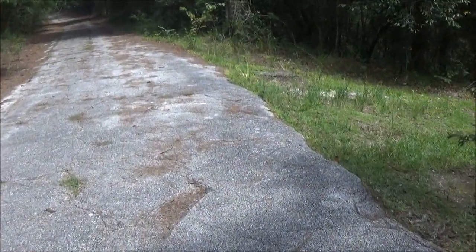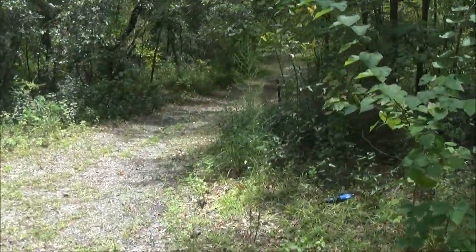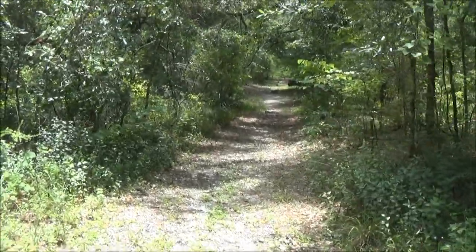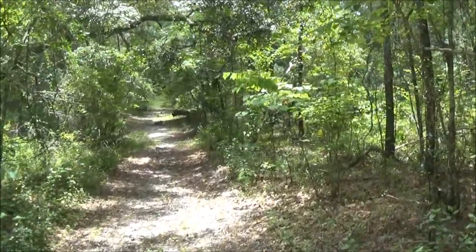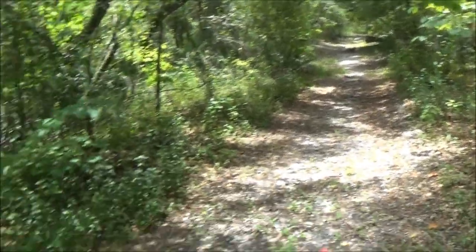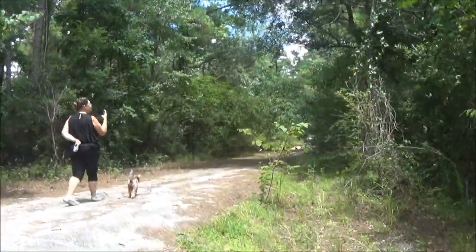Okay. An old road turns off down here. I don't know where that would have went. Car down to the river, so we'll walk it on the way back. But for right now, we're going to keep going this way.